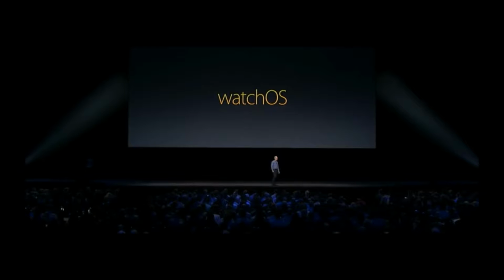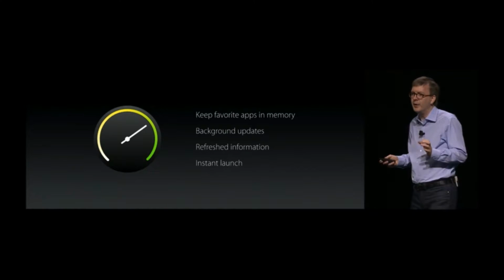In the Watch OS, we're going to have a new feature which will help us keep favorite apps in memory, like the app switcher in the iPhone. We can have background updates and refreshed information, and it's an instant launch. In the iPhone, when you use the app switcher, you get the app instantly, but on the watch we saw a demo that it takes time. Now with the new Watch OS we're going to have instant updates, we can launch apps and multitask very fast, and the time to implement this is reduced by a large amount.